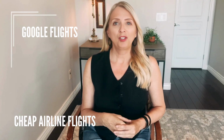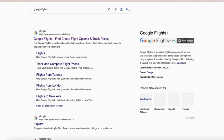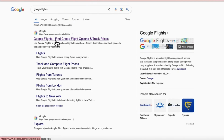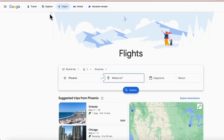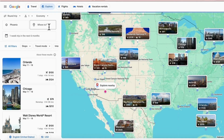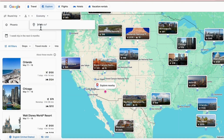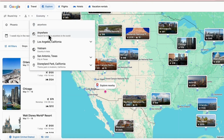On the site, if you're just doing a basic search, you're using it wrong and you're missing out. So start using the Explore feature. With this feature, you can pop in your desired trip location, and if you have flexibility on your travel dates, it will show you the cheapest dates to travel from your home airport. You can even filter by economy, premium economy, business, and first class seats.